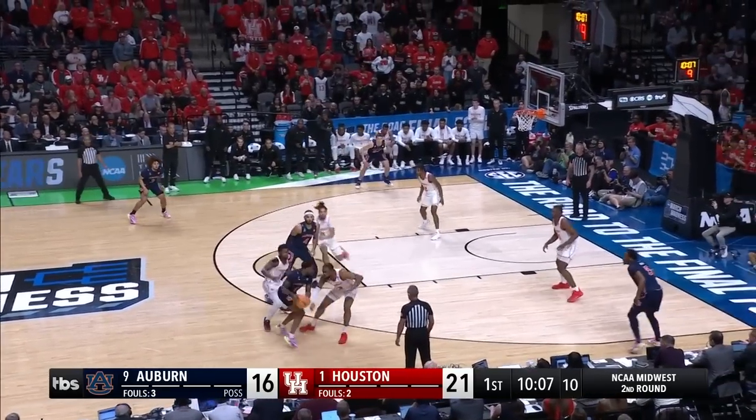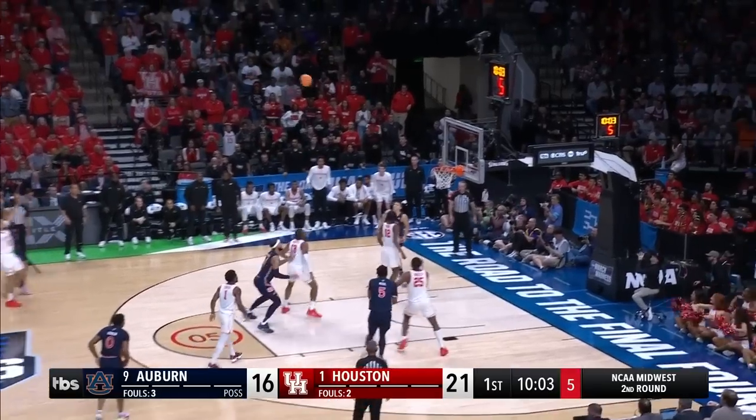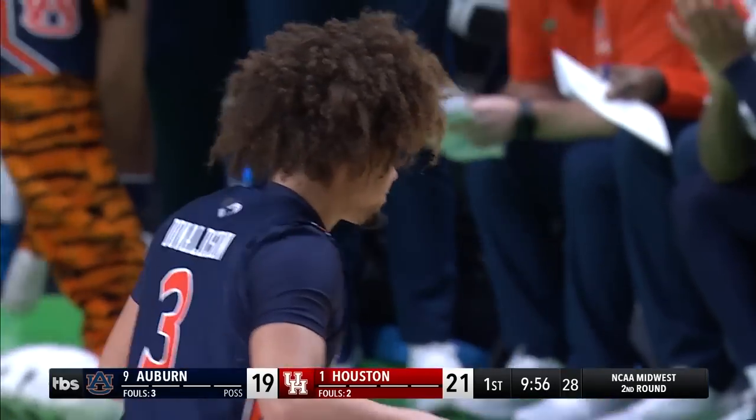KD Johnson got two on him now. Now here's the rotation. Again, sloppy passing. Donaldson. Oh, man, he didn't miss the other night. 3 for 3 from the outside. He continues to be on fire.